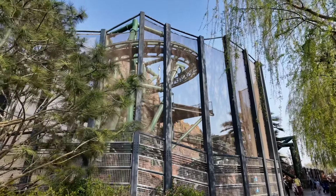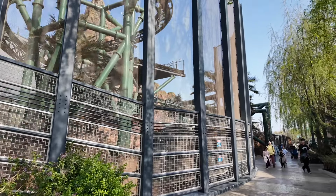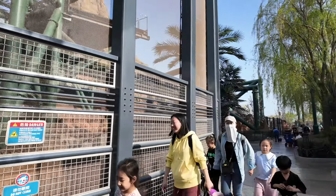I do like this ride. Yeah, it's like a raptor paddock. I'm surprised they didn't build Velocicoaster here though.